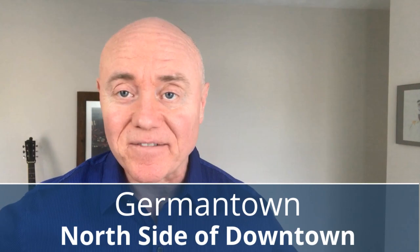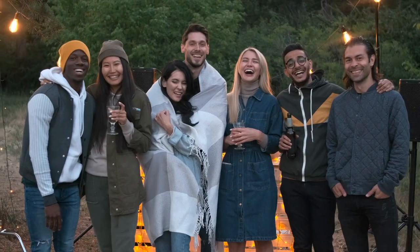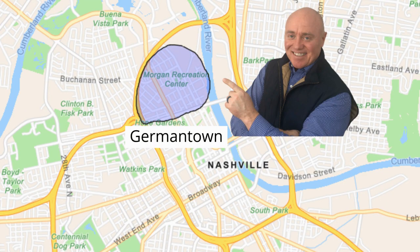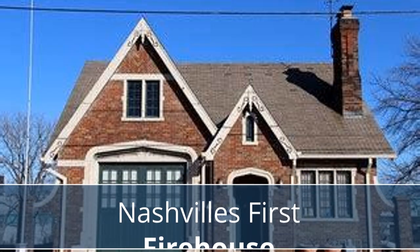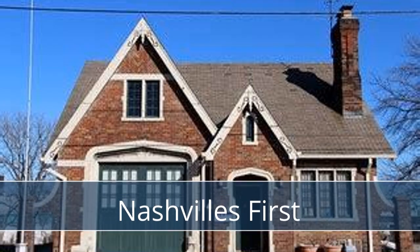The first area we're going to look at is Germantown. That's located just north of the downtown area, and most people like the cool vibe in Germantown. So Germantown gets its name from the German community that settled here in the mid-19th century. It became Nashville's first suburb. Victorian and Italianate style homes contribute to the reputation of having some of the city's most unique architectural designs.